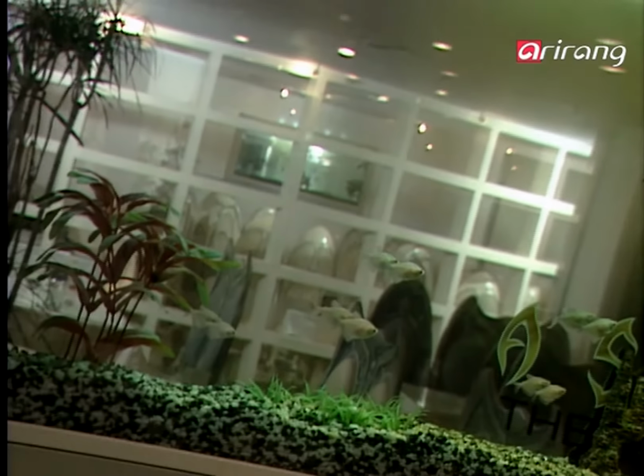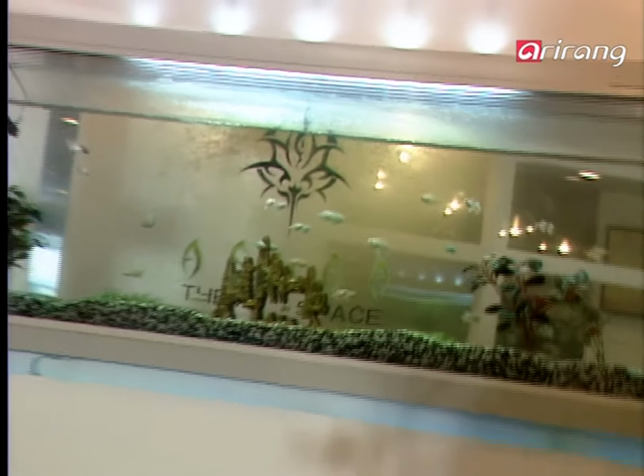The shallow aquarium, which looks like a living picture frame, also has the effect of separating space. It really contributes to creating the mysterious atmosphere unique to Asura.